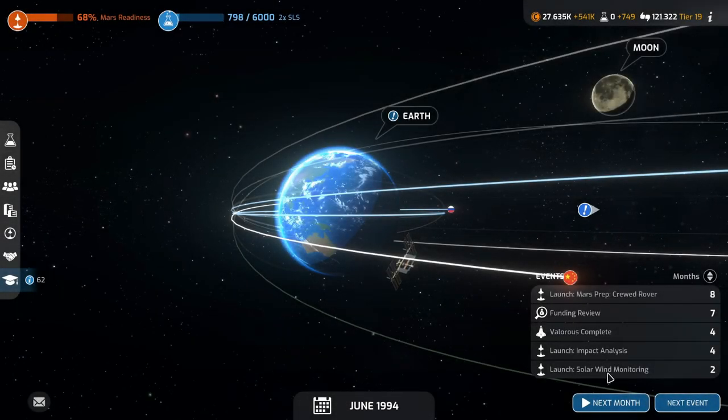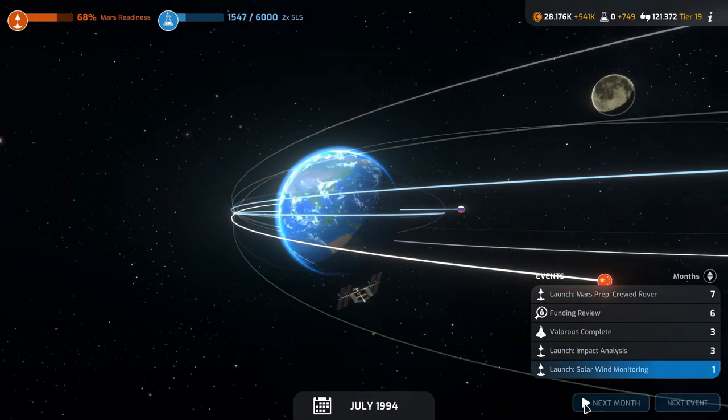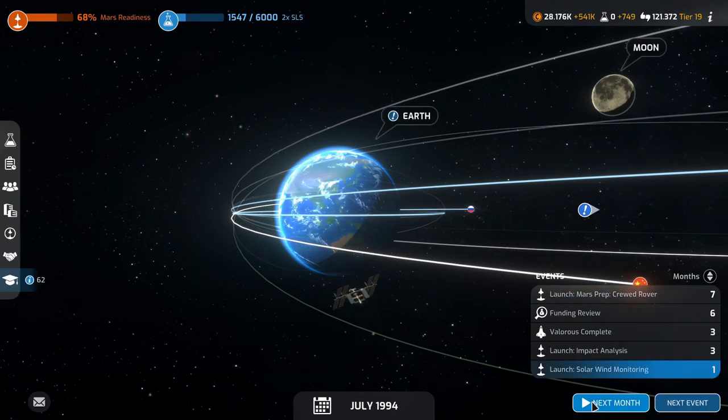We have our tiny little solar wind monitoring rocket in 2 months, and we're launching impact analysis in 4 months. That's our lucrative mission. And then we have Valor is complete in 4 months as well. All right.